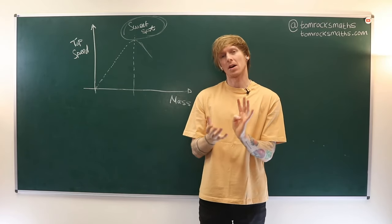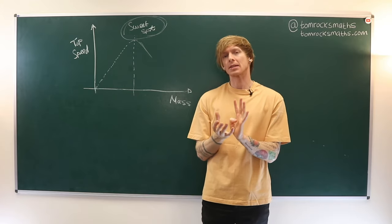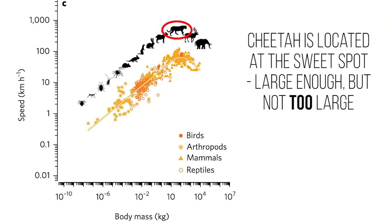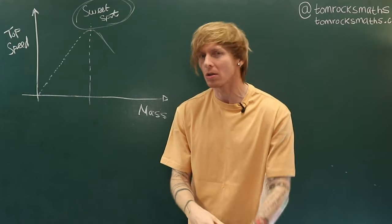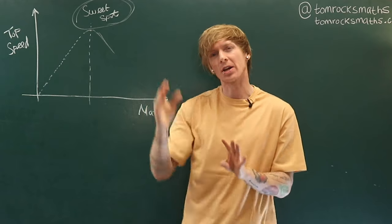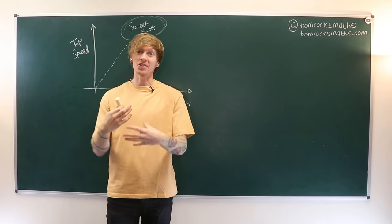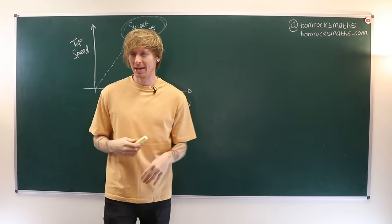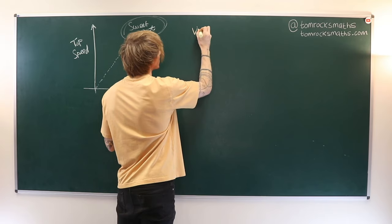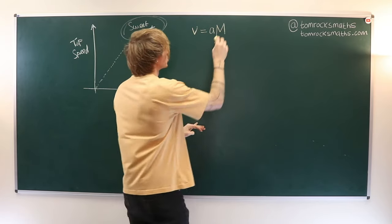Now, the mass of an adult cheetah is around 50 kilograms. There's obviously some variation, but approximately 50 kilograms is our number. And if you look at the figures from the publication, we can see that 50 kg, the cheetah, does fall into this sweet spot, this turning point on our graph. It's not particularly small, like a mouse or an insect, and it's not particularly large, like an elephant. It's right in that perfect sweet spot, the turning point of the function. But what does this function actually look like? Well, fortunately, the function is derived and given in the publication, and it's as follows. The top speed, v, is equal to a constant a times the mass of your animal to the power b.